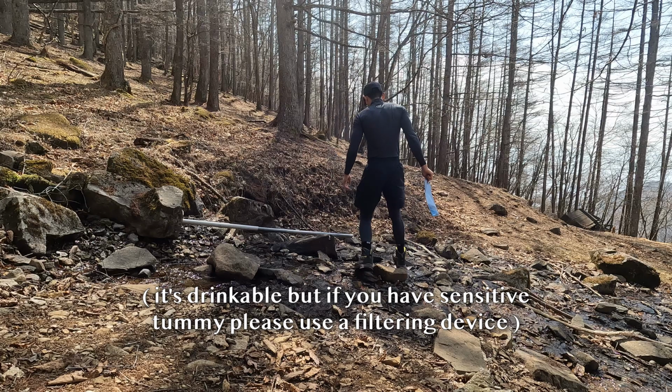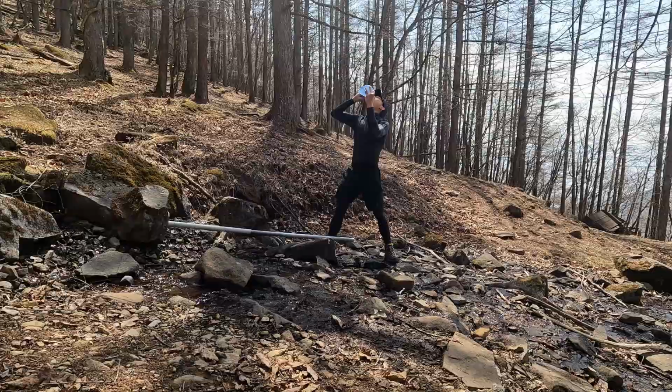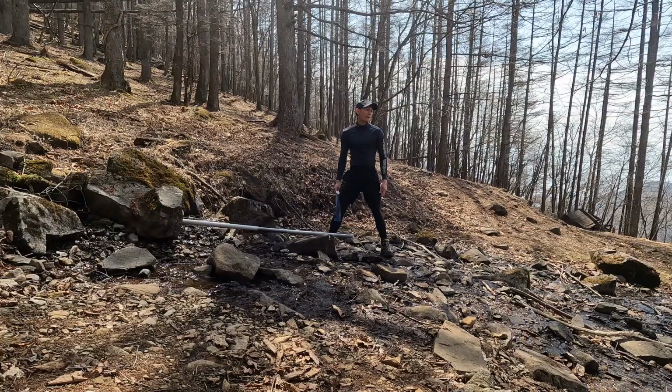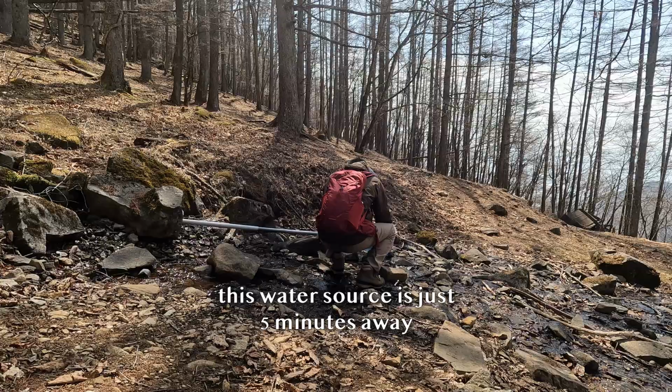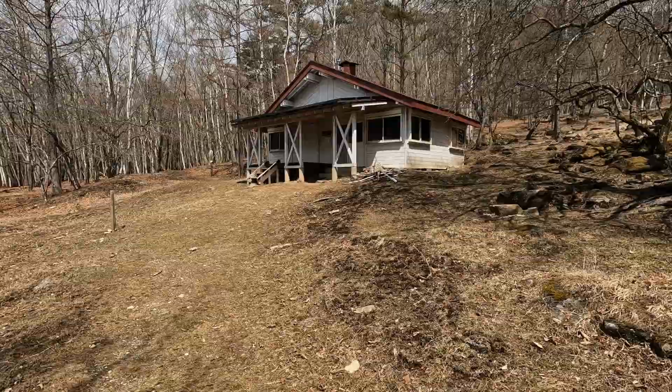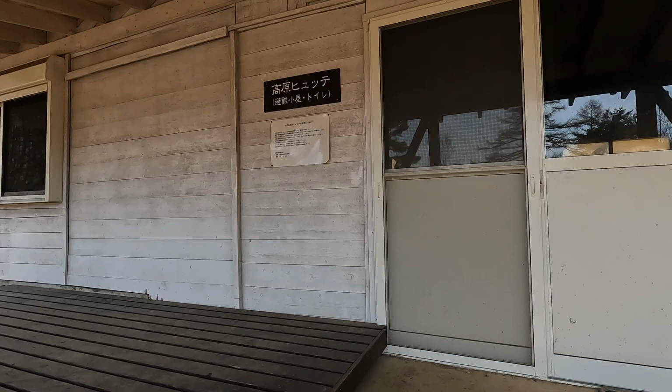So this is your water source. This water source is just 5 minutes away from the shelter. So, let's check it out. I have this idea where I'd stay here for the night and then climb early in the morning to see the sunrise. That would be good. That would be very good. I would love to do that someday, for sure.